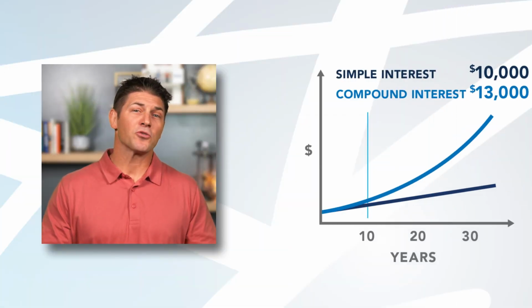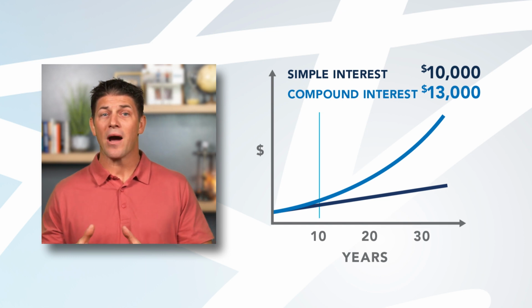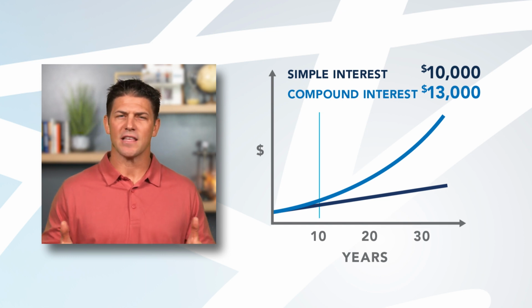Now, that little bit of money isn't bad at all, but where the magic really comes into play for compound interest is when we add more time. So let's take a look at simple interest versus compound interest for the same $5,000 at 10% over 10 years, 20 years, and even 30 years. Now, simple interest over 10 years results in $10,000, where the interest compounded for 10 years is just under $13,000.